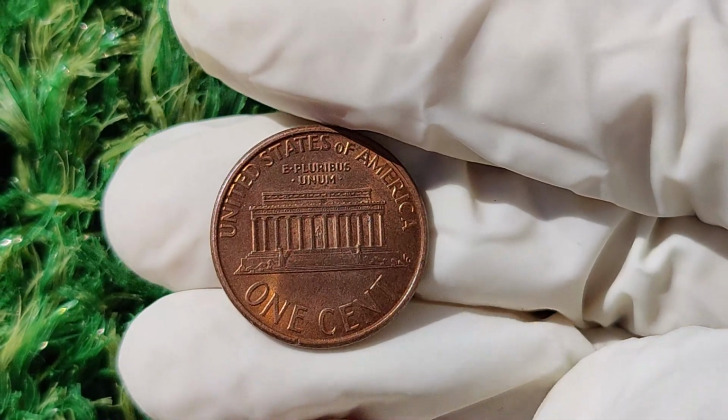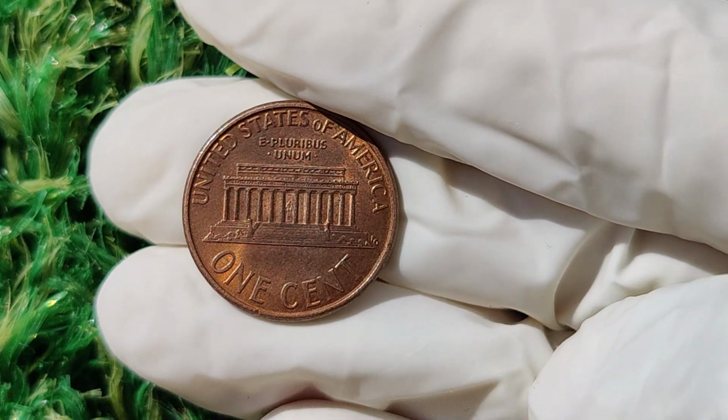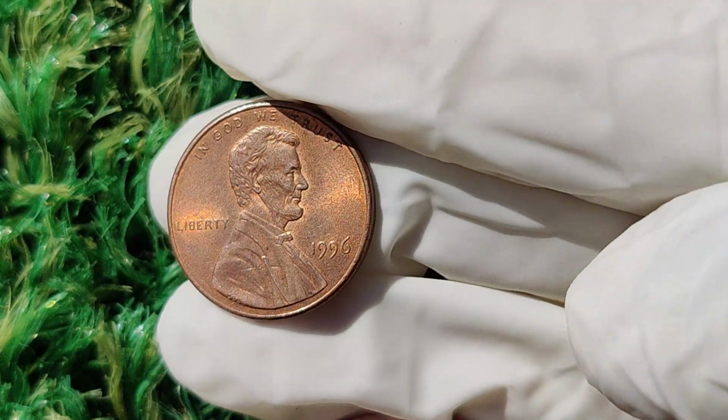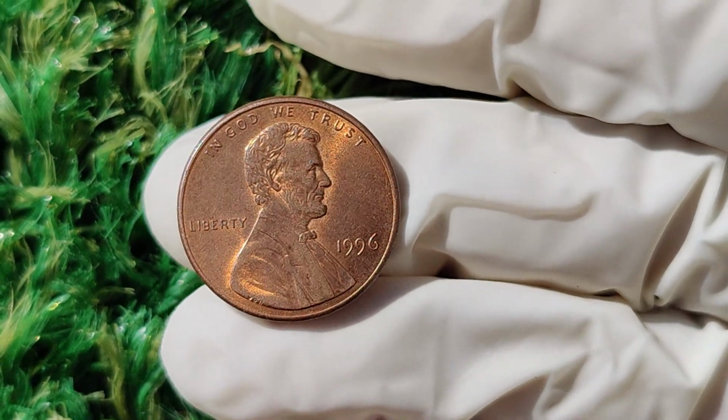If you come across one of these pennies, take the time to inspect it carefully because it could be worth far more than just a single cent. With record sales reaching $33,000, the 1995 double-die penny is a highly sought-after collectible that continues to fascinate numismatists and collectors alike.